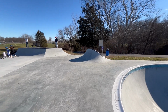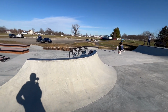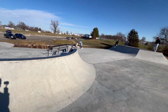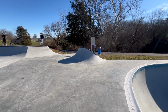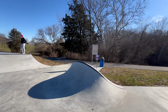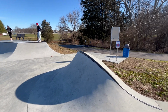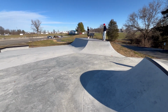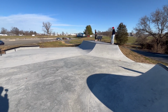So there are a couple more transition obstacles towards the north end of the park. You've got these elbow volcano style, almost like spine quarter pipes. There's one over here as well that functions almost like a taco shell style, but it also kind of comes outward like a hip. So definitely a neat, unique one. And then over there you got a 4 foot hip quarter pipe setup as well.